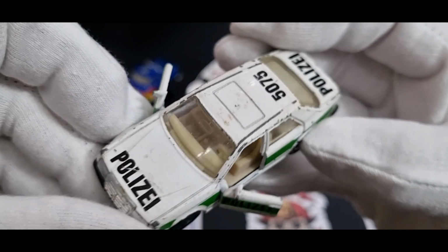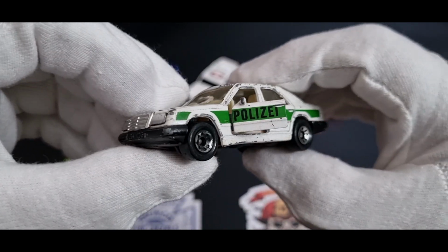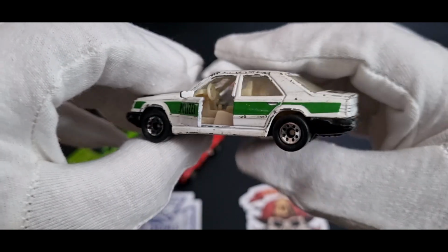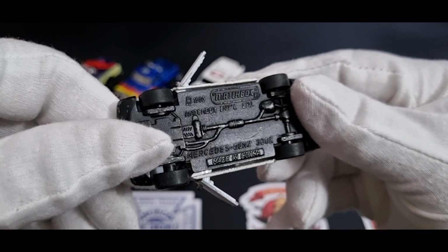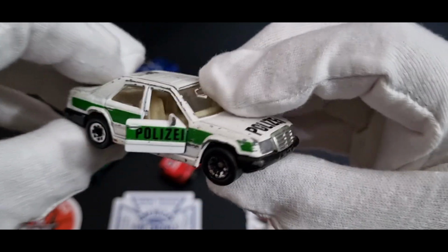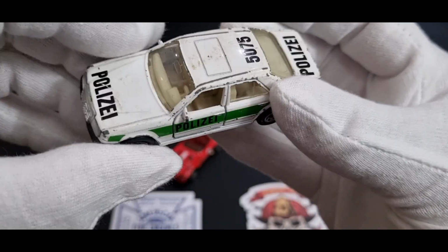It looks like it didn't have a light bar at any stage or beacon light. Polizzi is German, or no, I think Italian, isn't it? Polizzi. It does have a number plate there. But it looks like it's had plenty of play wear in its lifetime from, what did I say, 1980? So, yeah, it's been around for a while, 43 years. It's a good innings, as we say in cricket parlance in Australia. He's had a good innings. So, yeah, that one for $1.